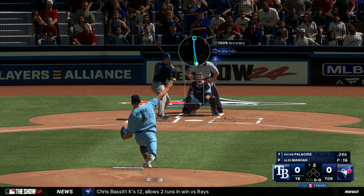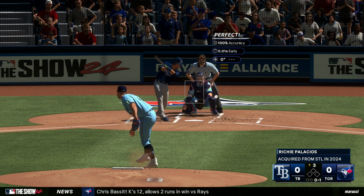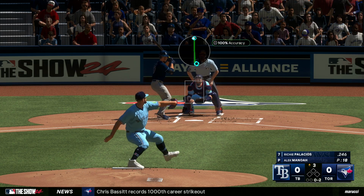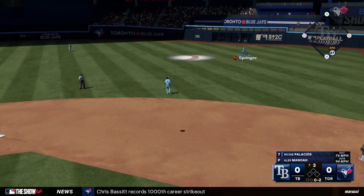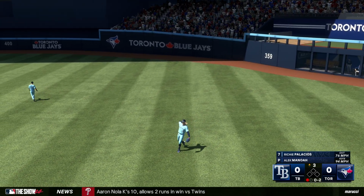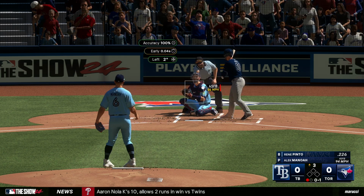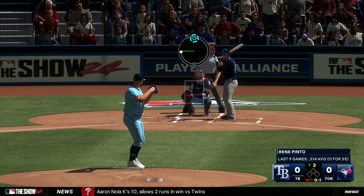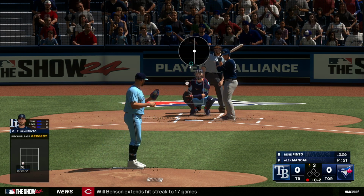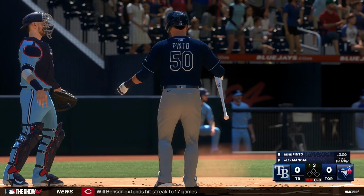Here's the center fielder, Richie Palacios. And there's the strike. Swing and a fly ball in the air out towards right center field. One away. Here's the catcher, Rene Pinto. That one's in there, 0-1. Got the bat going too soon, and strike two. One out, bases empty. Swing and a miss, struck him out.